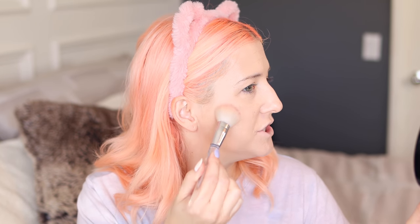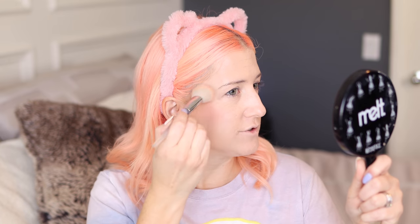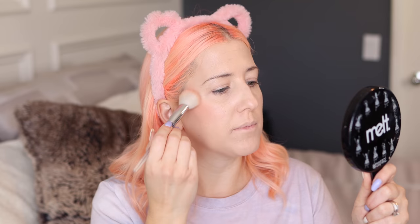Let's pop that on the cheeks right here. And I haven't set my base, of course. I thought I got a lot on my brush, but I guess I need to go in for some more. Pacifica is known to be really light and on the natural side, so I do predict I will have to build this up a little bit. And because I'm gonna be setting my base, because I can't walk around with a sticky face, I just can't, I'm gonna add a little extra than I normally would. And then you can kind of see the color too. It is a very beautiful coral orange kind of color, really pretty.